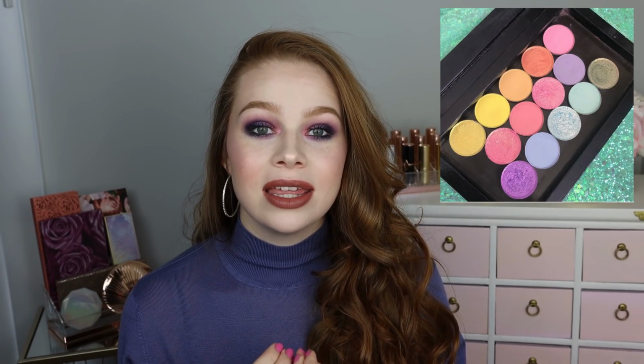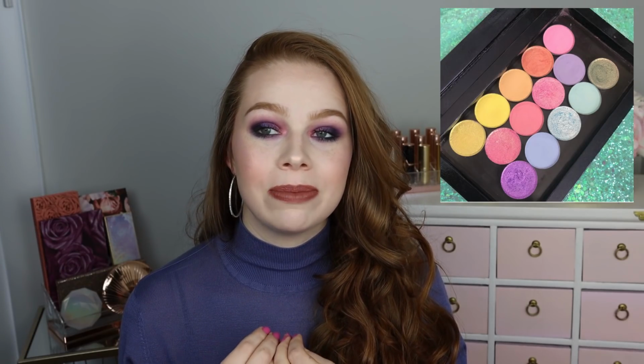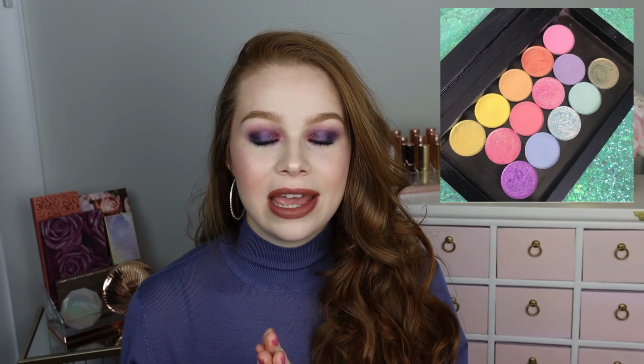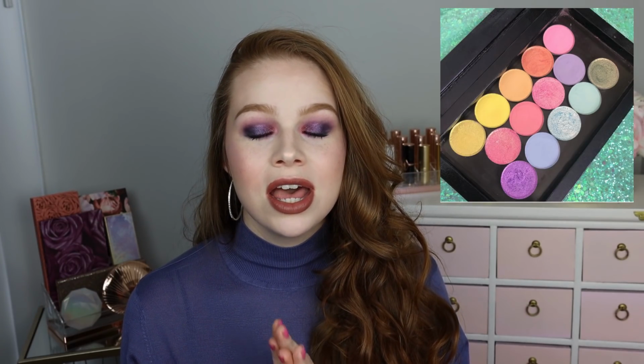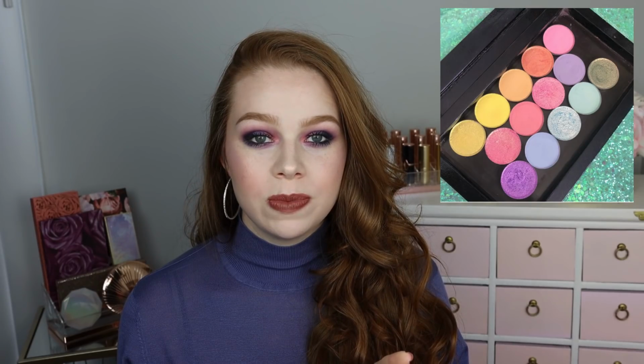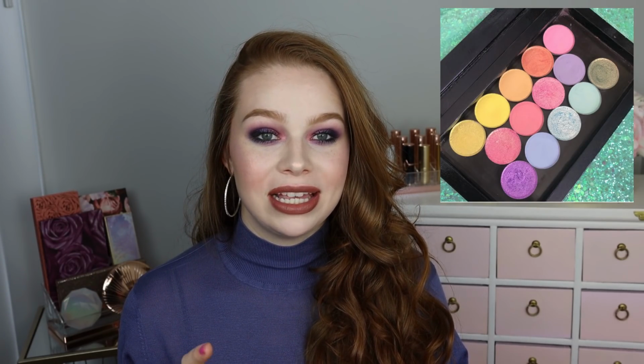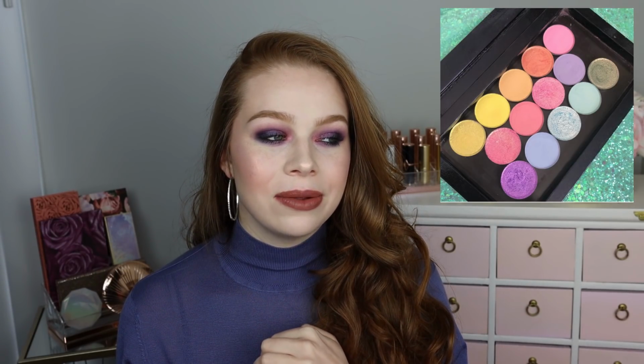I think they're great. They work just like regular shadows. They blend so easily. They build easily. They're just such a good formula. I feel like Terra Moons in general, every matte that they do is perfection. So I really love those. And then these shimmers were stunning as well. There was a few shimmers that were duped by Divina shadows. So I have a full video on this. I will link down below for you in case you want to see comparisons, swatches, and everything. But I just felt like that collection in general, the pastels, was a real win.